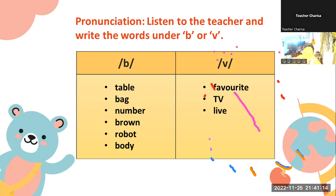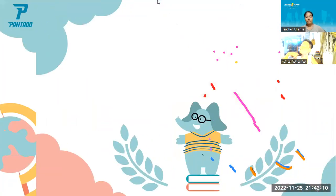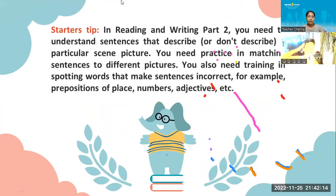Live. Again, live. Okay, go. How to read that? Live. Okay, next. What is that? Love. Again, love. What is that? How to read that word? Love. Again, wave. Wave. Okay, go read it.